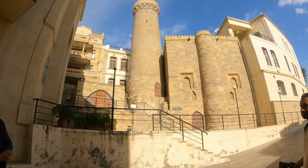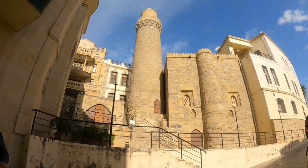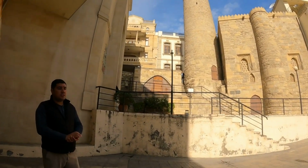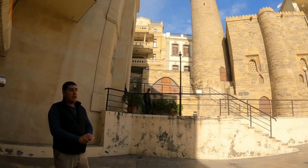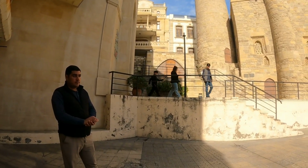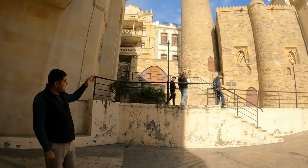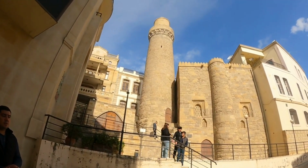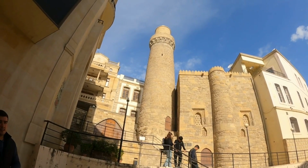And the most ancient functioning mosque on the territory of Azerbaijan is located in Shamakhi, which is called the Shamakhi Juma Mosque, which dates to 743. And Islam came to this land from 651. Okay. And if you can have a look at the size and the shape of the minaret here, you can see again the style of the Shirvan Absheron construction style.